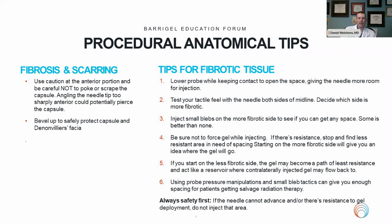So again, this is kind of the challenging part I found in those first 7 cases, is that there are sometimes cases of fibrosis, especially right around the area where the biopsies were taken. And so lowering the probe can help. It's important to use your sense of tactile feel. I sometimes would move the probe up and down and then inject a small bleb. Now, if I felt a lot of resistance, you want to, 1, make sure that you're not in the rectal space. And 2, you want to check to see if maybe that's just where the fibrosis is.